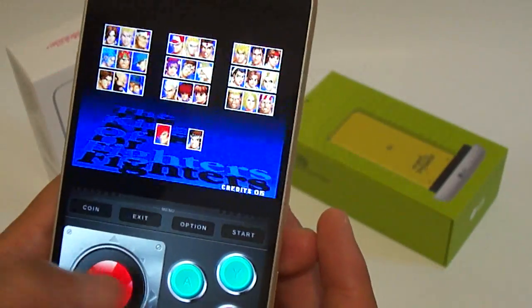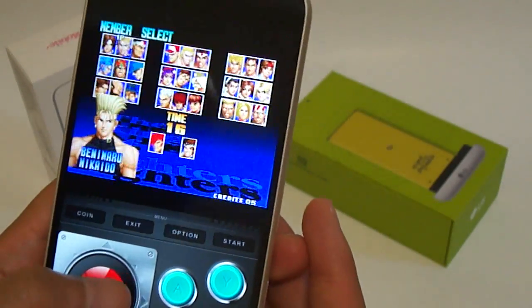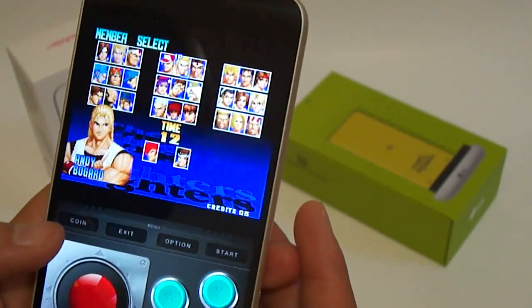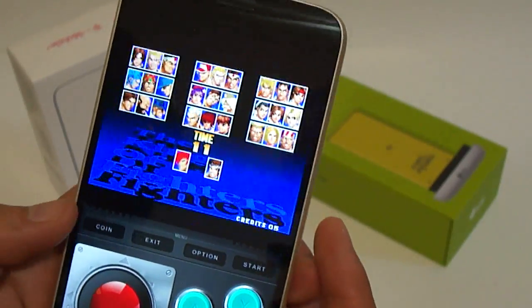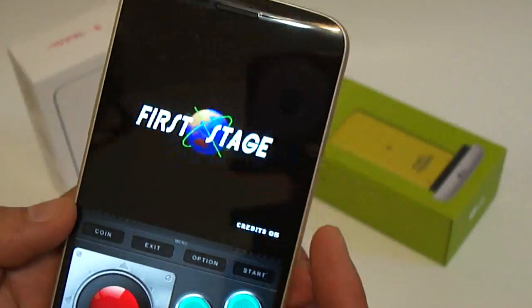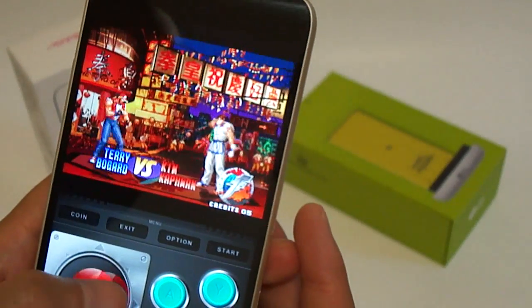I love the King of Fighters. I don't know if anybody remembers. Oh, well, everybody remembers that. But when it first came out, the very first one was King of Fighters 95, if I remember correctly. And man, it just performs really, really well on this. And the graphics, man, they're awesome on this QHD screen.